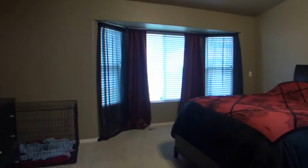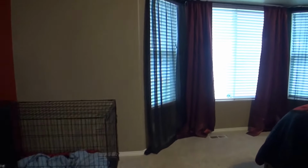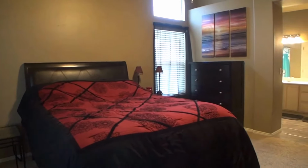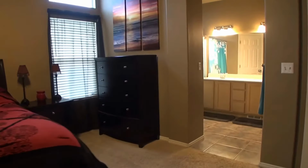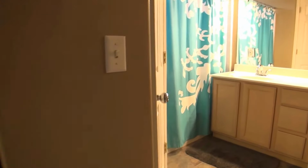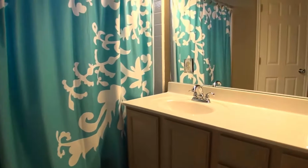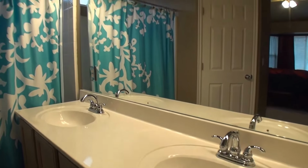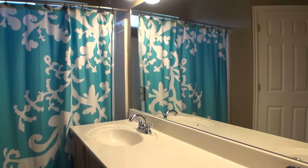Walk into the master bedroom, nice tall vaulted ceilings, bayed windows. As you can see, plenty of room to fit a good size bedroom set in here. Then we come into the master bathroom. Here we've got the large double vanity top.